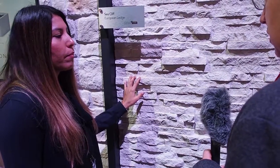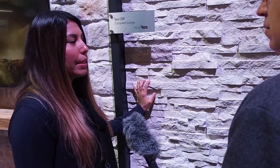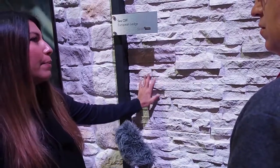So do we need any special design considerations for this? Absolutely not. So with all of our stone, you don't need any footings. You can just mortar it and put it right on the wall. Got it. And so as far as interior, exterior, is there a limitation to where this can go? No, we're seeing a lot of our stone being used both in interior and exterior spaces, especially this European ledge. We've seen it a lot on residential interiors as well as exterior commercial spaces.